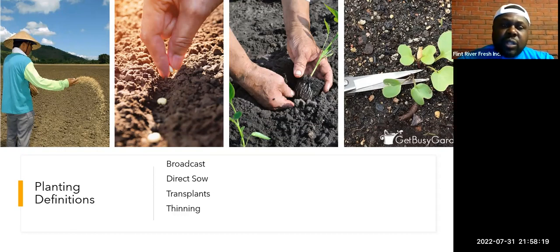So you have the traditional way, which is direct sow. That's literally you putting the seed in its space, burying it maybe half an inch, covering it back up, but you're properly spreading things out. You're totally using the seed to grow. But then you also have transplants.